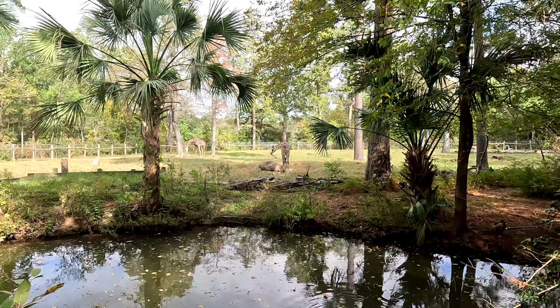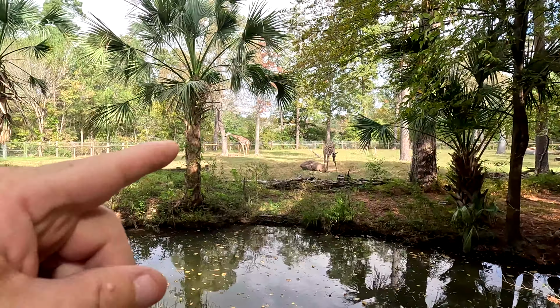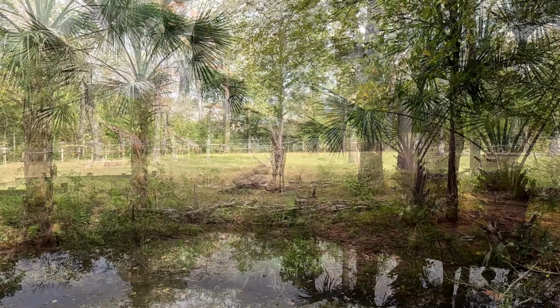Maasai giraffe. Look at that. Looks like a baby, and then of course a great big one down over there. Look at those legs sprawled. Look at that. How cool is that?